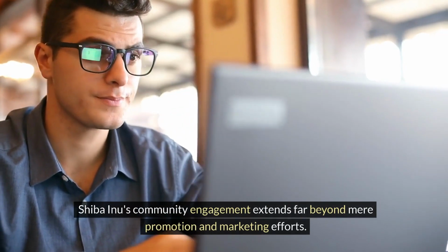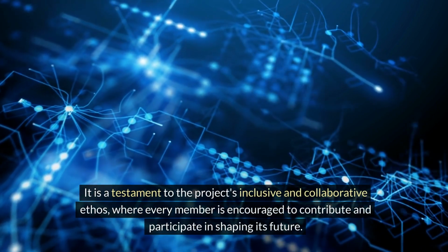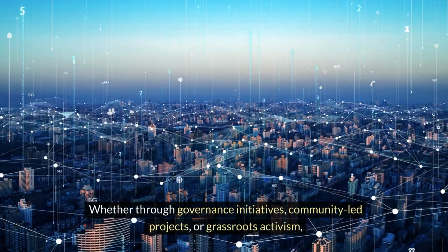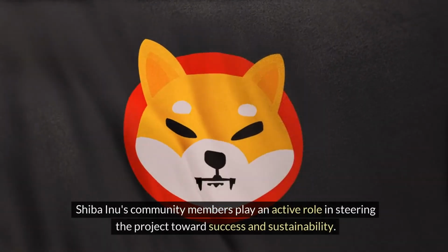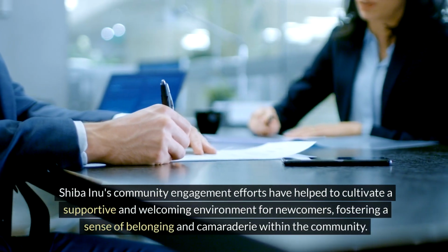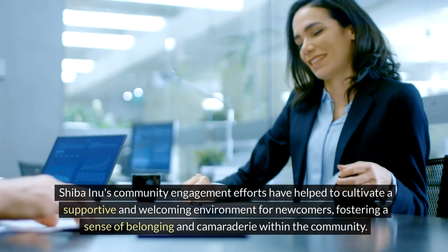Shiba Inu's community engagement extends far beyond mere promotion and marketing efforts. It is a testament to the project's inclusive and collaborative ethos, where every member is encouraged to contribute and participate in shaping its future. Whether through governance initiatives, community-led projects, or grassroots activism, Shiba Inu's community members play an active role in steering the project toward success and sustainability. Shiba Inu's community engagement efforts have helped to cultivate a supportive and welcoming environment for newcomers, fostering a sense of belonging and camaraderie within the community.